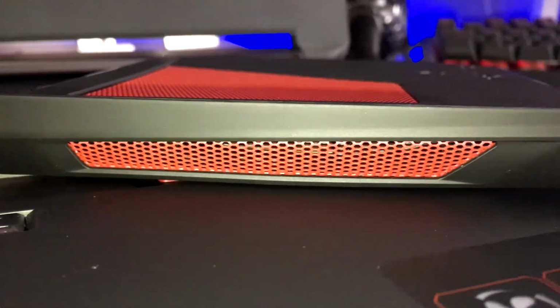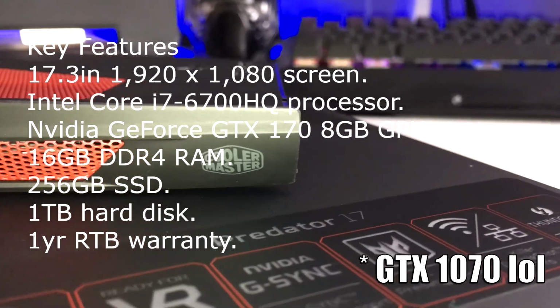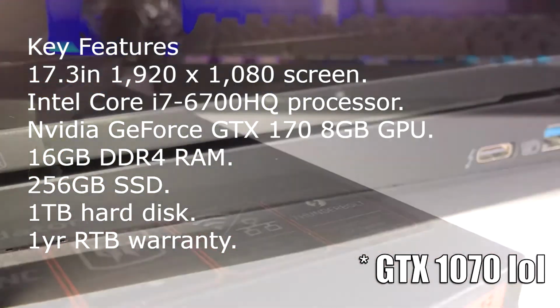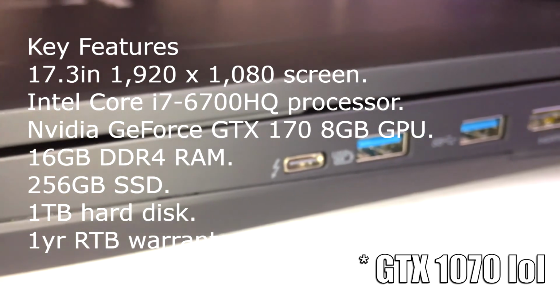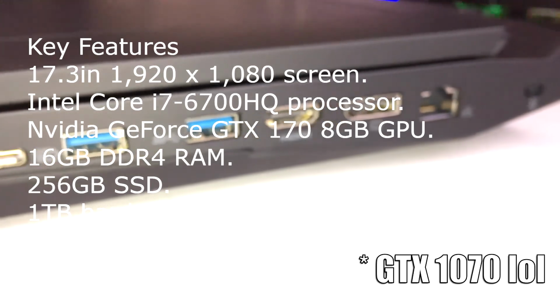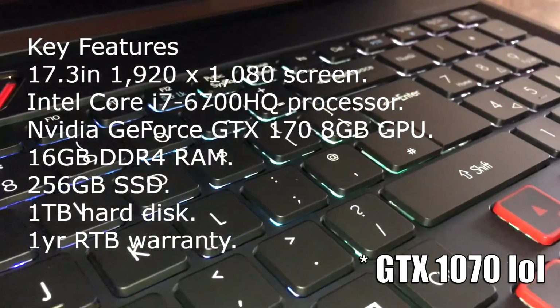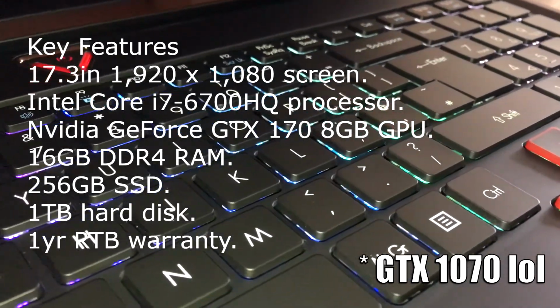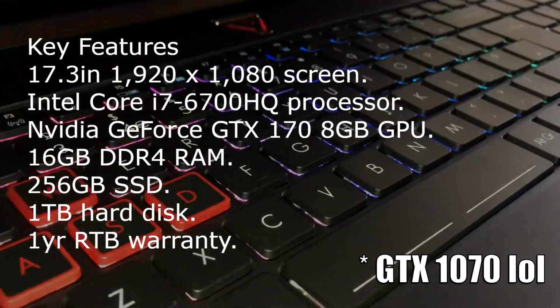So let's look at the specs. Its key features are a 17.3 inch display, which is 1080p, the Intel i7-6700HQ processor, NVIDIA GeForce GTX 1070 8GB edition, 16GB of DDR4 RAM, 256GB SSD, and a 1TB hard disk.